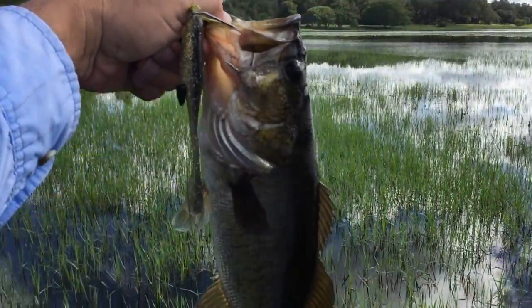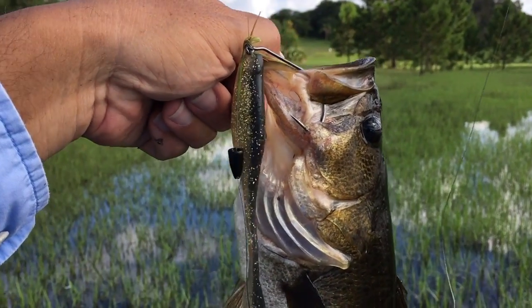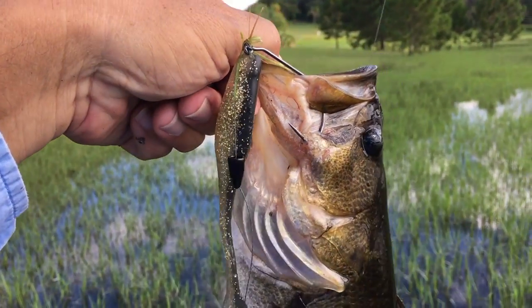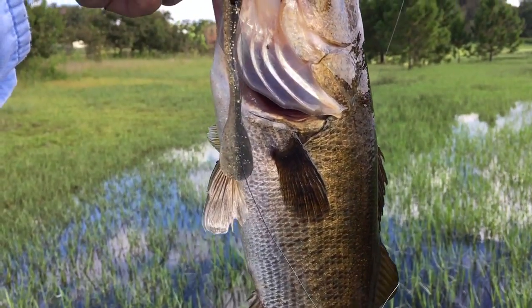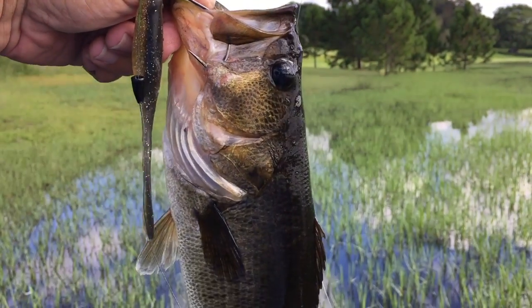Pretty fish. And there's a good look at that Gambler swim minnow lure, smoke. I think it's called Smoke. It's got the dark top and the gold flakes. And you notice it's got a unique little paddle tail there. It just gives a subtle action, and I'm using that to swim it through the grass a little bit.